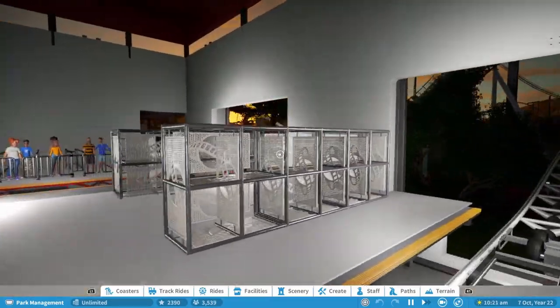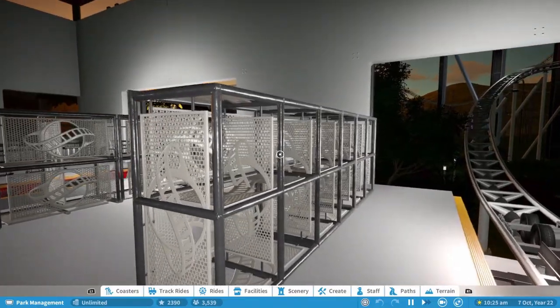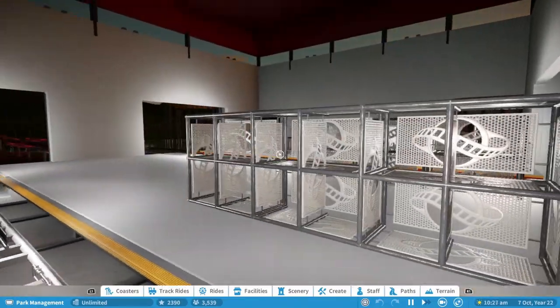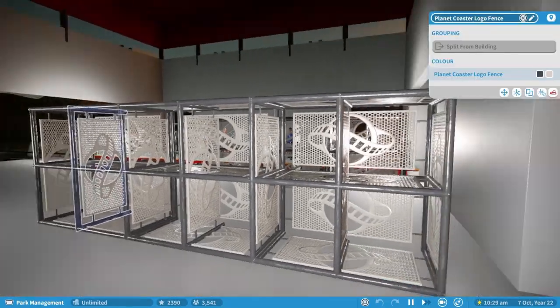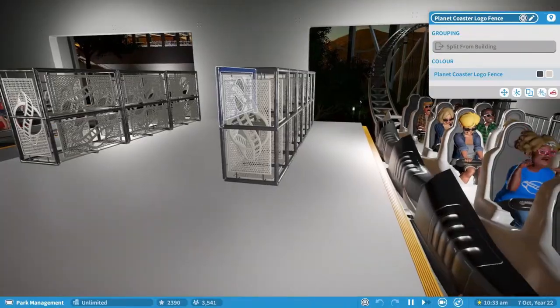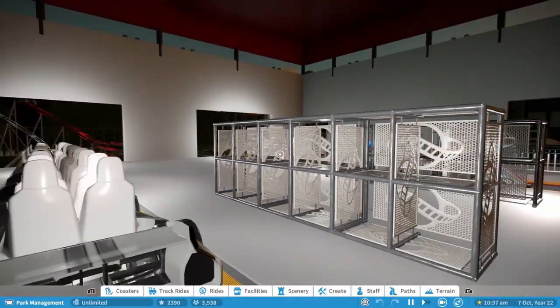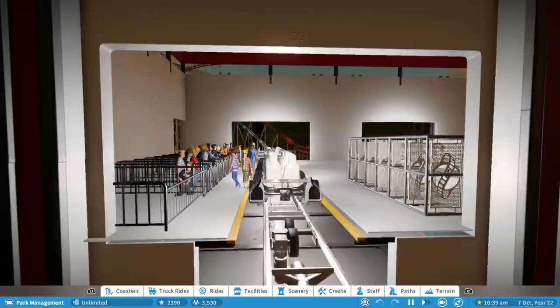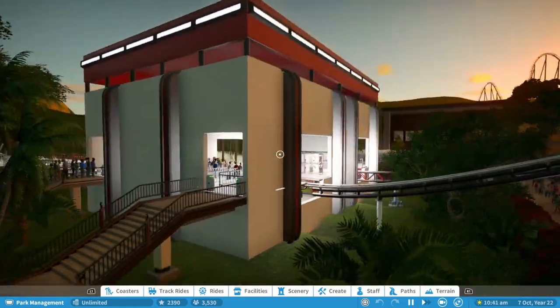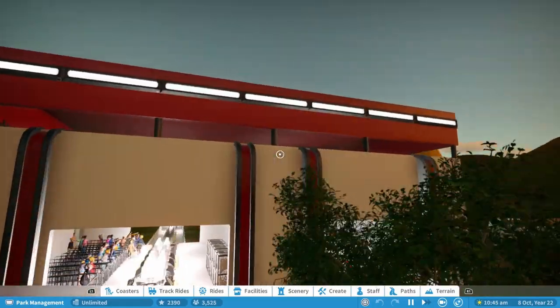There's some locker storage there. I did pick that up in Michael's park that I did in the Trinity Lake. Again, very good use of the barrier fencing to make it look like lockers, because the storage area like that is what you'd get in a real theme park. In terms of the station building, it's a really unique looking station.